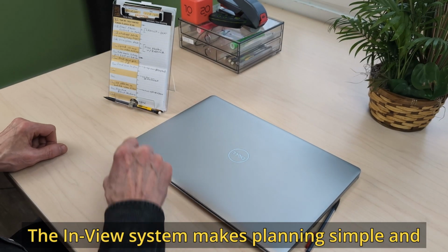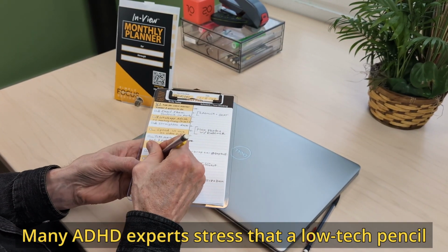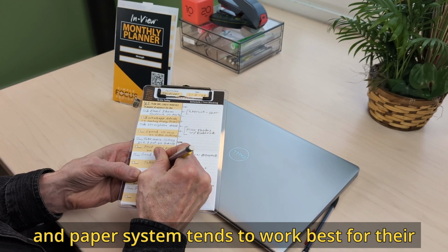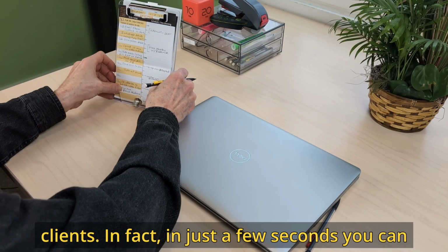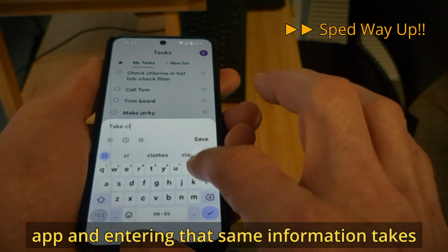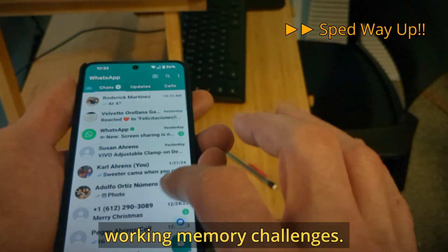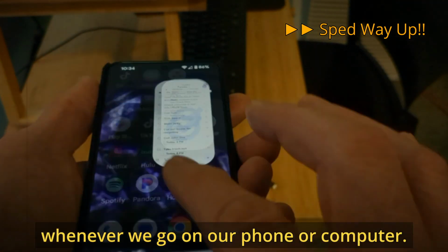The InView system makes planning simple and quick, which helps us to plan more consistently. Many ADHD experts stress that a low-tech pencil and paper system tends to work best for their clients. In fact, in just a few seconds, you can jot information into the InView system, whereas finding and opening a phone or computer app and entering that same information takes too much time and mental bandwidth for those with working memory challenges. Not to mention the endless distractions we face whenever we go on our phone or computer.